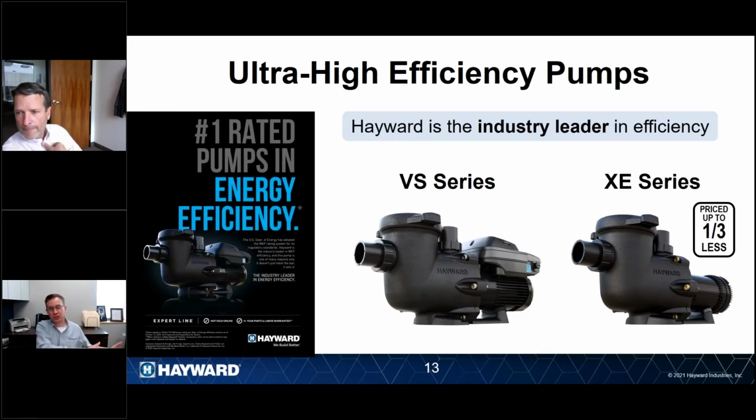So with that said, I just took you through the Hayward single speed pumps that will be compliant, so therefore they are high efficiency pumps. But as I showed you on the West scale, we don't just meet the DOE, we exceed that quite a bit. We have the highest in the industry. So we focus on that. We have ultra high efficiency pool pumps.